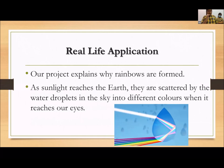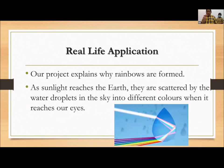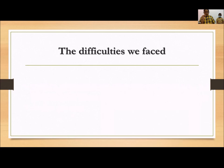However, white light may not split into different colors as the light does not pass through the prism, but is reflected. This is known as total internal reflection. From our experiment, we are able to observe how rainbows are formed. As sunlight reaches the earth, they are scattered by the water droplets into the different colors when it reaches our eyes. We see rainbows more often in the evening as the angle of the sunlight increases the chances of a rainbow forming, and also because afternoon showers are more common.